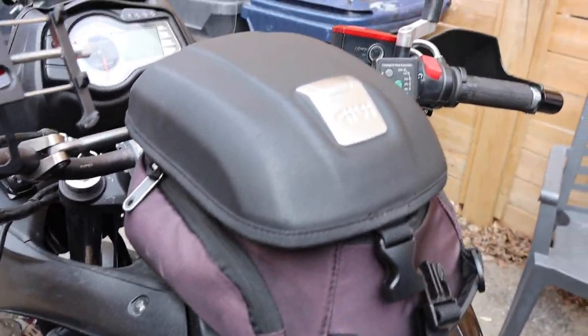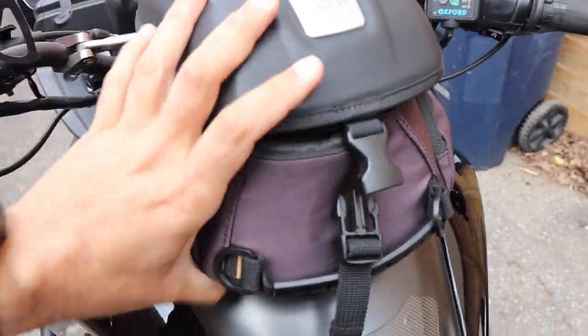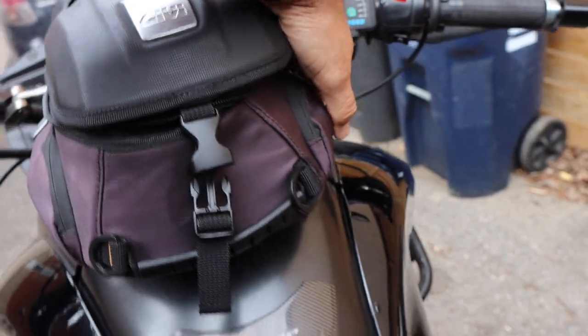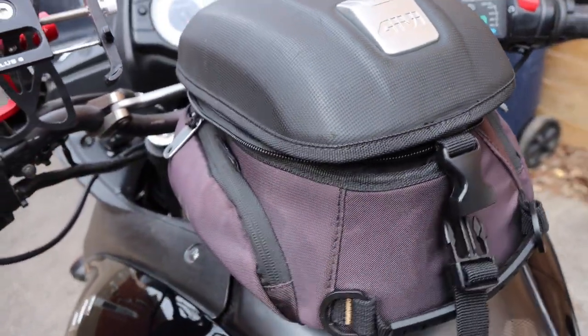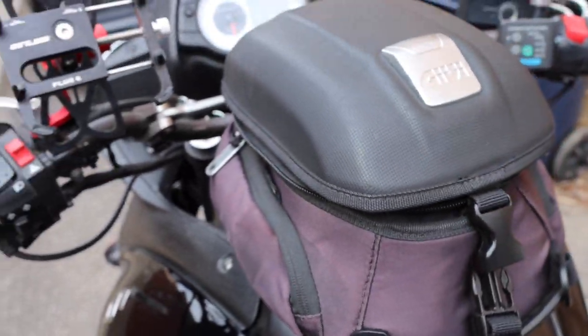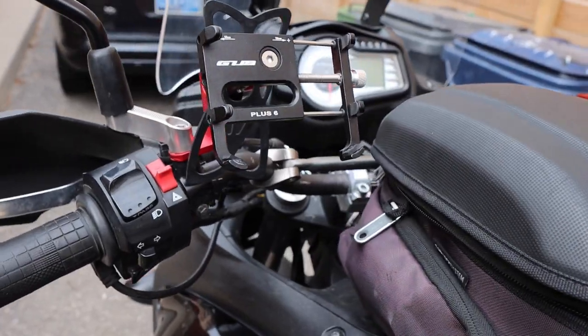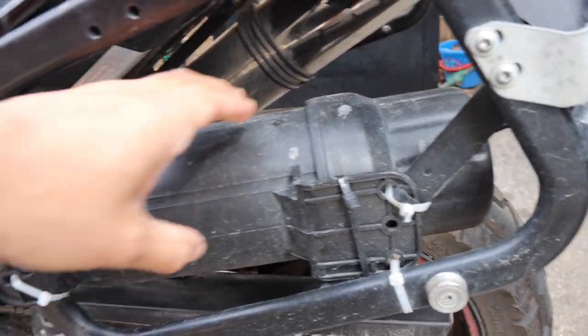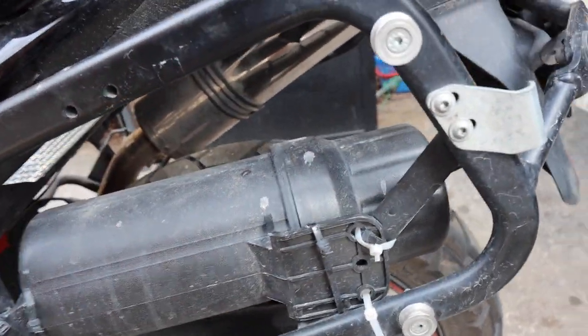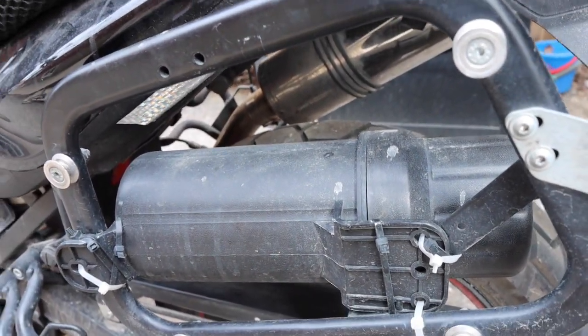Next we have a tank bag from Givi. Clips on, clips off. Kind of need two hands to take it off, but it comes with a ring underneath. Very sturdy. Lots of room. Next we have my jacket holder. I was caught in the rain. It was like $20 off Amazon, or you can get one from China for cheaper.